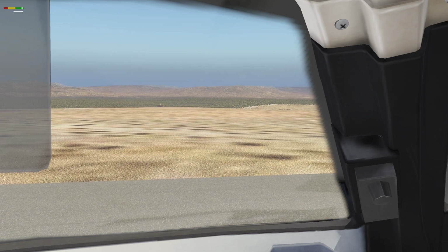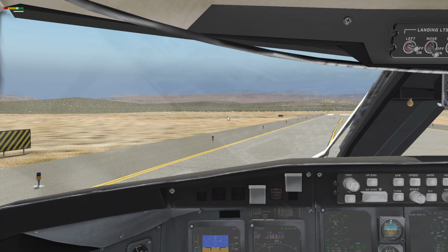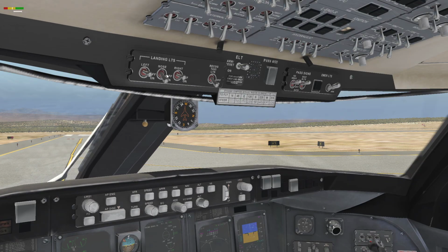Well, I probably shouldn't have started both engines. I thought we were going to get right out of here. I say give the passengers an update. And I need to turn these on, the nose landing light and the recognition taxi light.